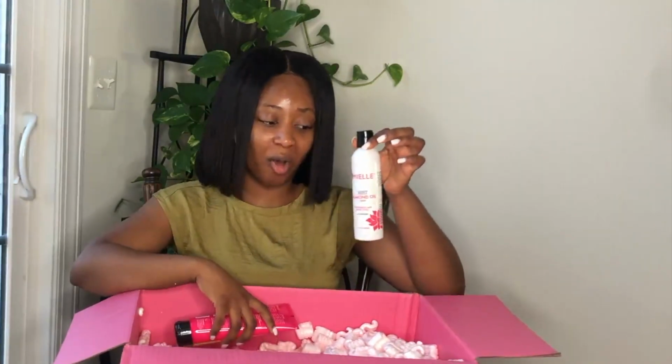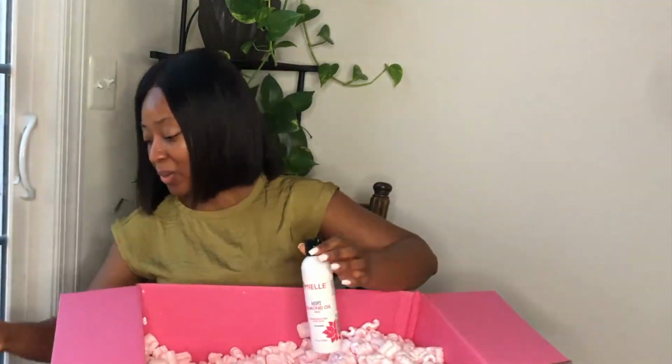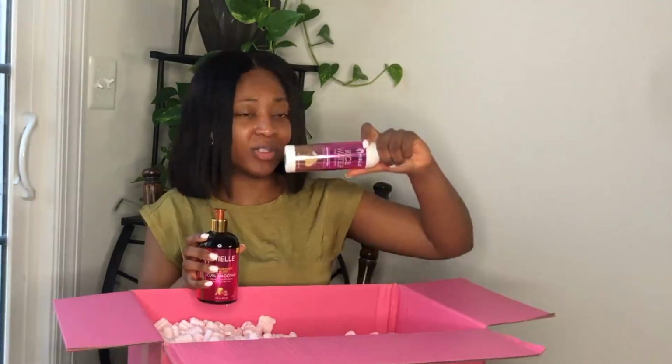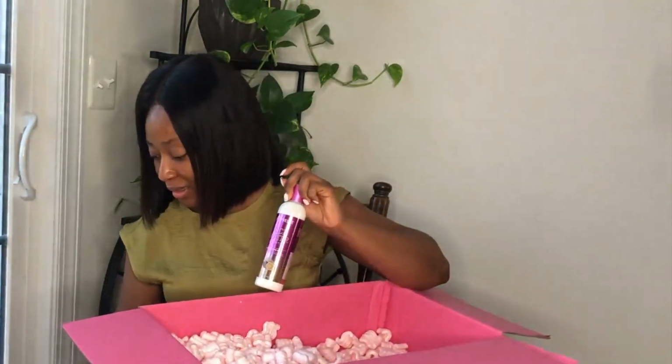This is a curl cream. It has babasu oil in it, I believe. This is almond oil. It has mint in it as well. We love oils. This is another growth oil. So again, 20 inches of hair this time around. And last but not the least, another curl smoothie. And I also have a rice water moisturizing milk. So yay!